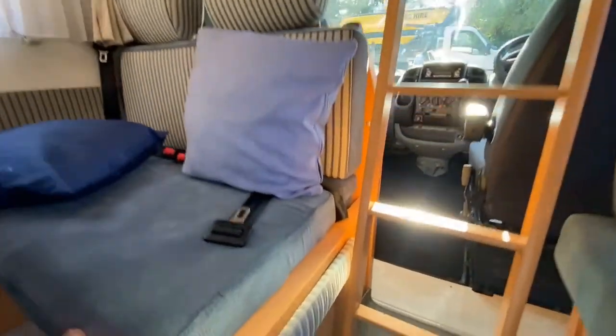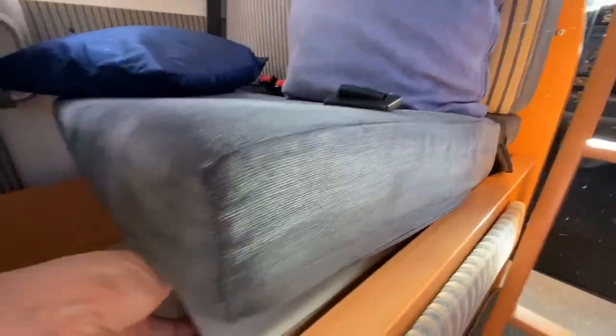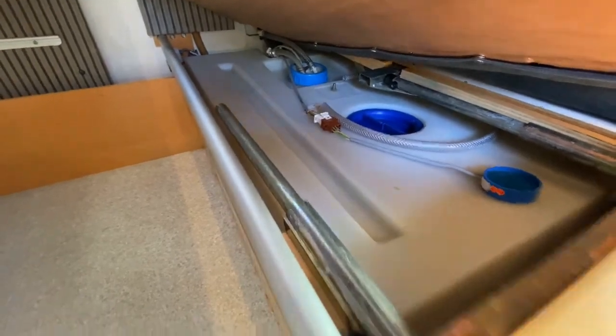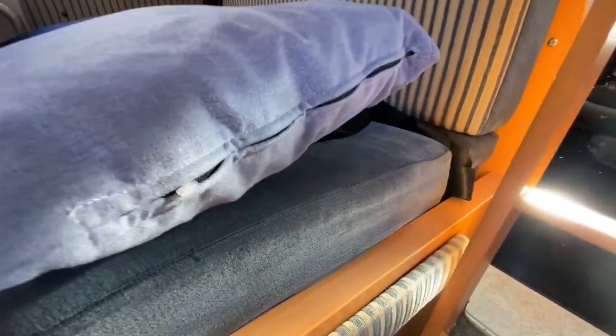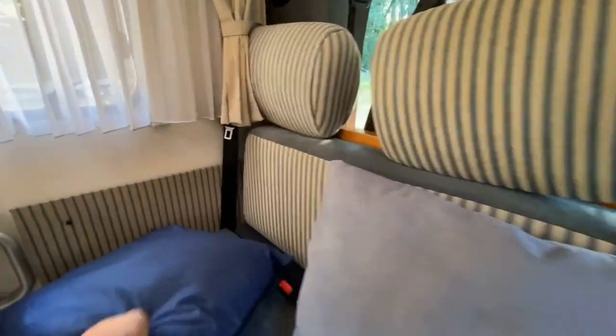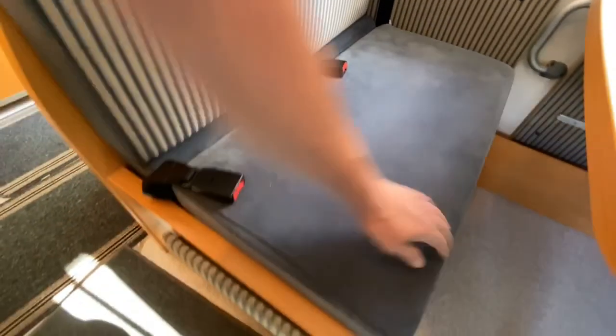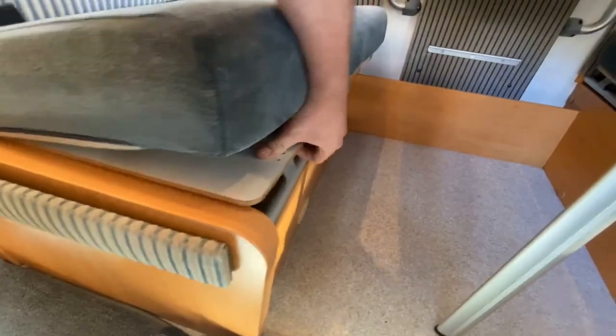So that's your hot water system in there. That's your water tank underneath. As you can see, all looks nice and clean. All the materials in the back, all the seats, they're all very clean. No damage. Everything looks nice and clean on there as well. That's your cubby hole underneath.